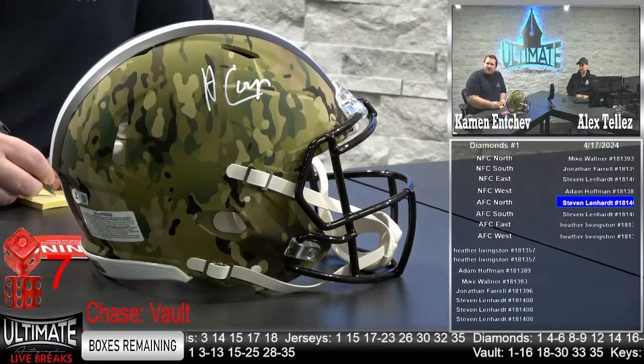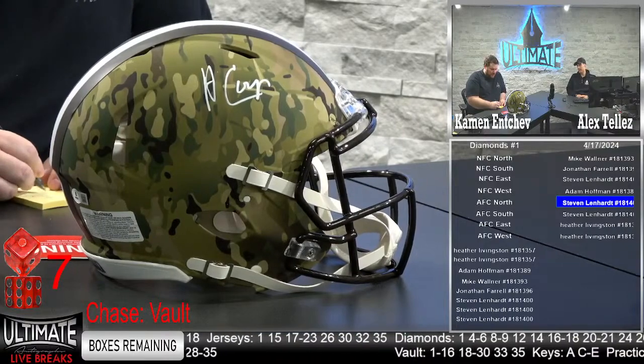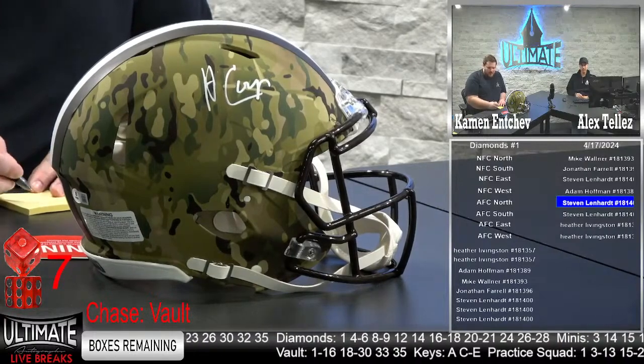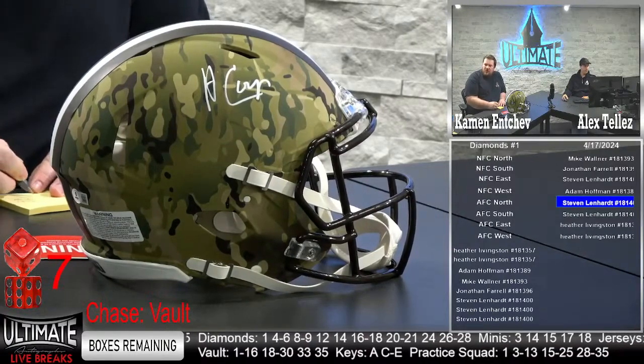number two behind Julio. Doesn't matter what the quarterback is, Carr, Watson, Flacco, Dak. A lot of different situations, but he always delivers, Amari Cooper. So good job there, Steven. Congrats on your Cooper authentic.